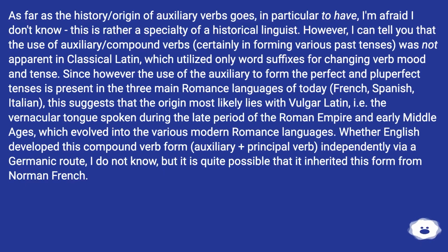Since however the use of the auxiliary to form the perfect and pluperfect tenses is present in the 3 main Romance languages of today, French, Spanish, Italian, this suggests that the origin most likely lies with Vulgar Latin, i.e. the vernacular tongue spoken during the late period of the Roman Empire and early Middle Ages, which evolved into the various modern Romance languages. Whether English developed this compound verb form, auxiliary plus principal verb, independently via a Germanic route, I do not know, but it is quite possible that it inherited this form from Norman French.